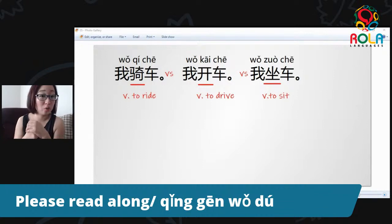Okay, and then the last one, last but not least, we have 我坐车, 我坐车. As you can see, 坐 is a verb. It means to sit. If we want somebody to take a seat, you can simply say 请坐, please sit. It's actually a very frequently used phrase and a very polite one, I would say. But if I say 我坐车, I sit on a car. You can guess what that means, right? It means I ride on that vehicle as a passenger. I'm not driving it, I'm not riding it, but I only sit there and somebody else is going to take me somewhere.